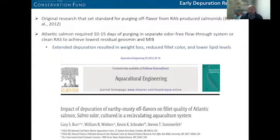And in a nutshell, what they found during the study is that fish need to be removed from the primary RAS. It really isn't recommended to try to purge those fish in the main RAS system, but it's better to move them to a separate clean water system. The other thing that stood out during this particular project is I talked about 6 days of depuration at the Freshwater Institute, but they found that to get to the lowest residual geosmin and MIB, it took 10 to 15 days. And that's a relatively long time for the fish to be off feed.